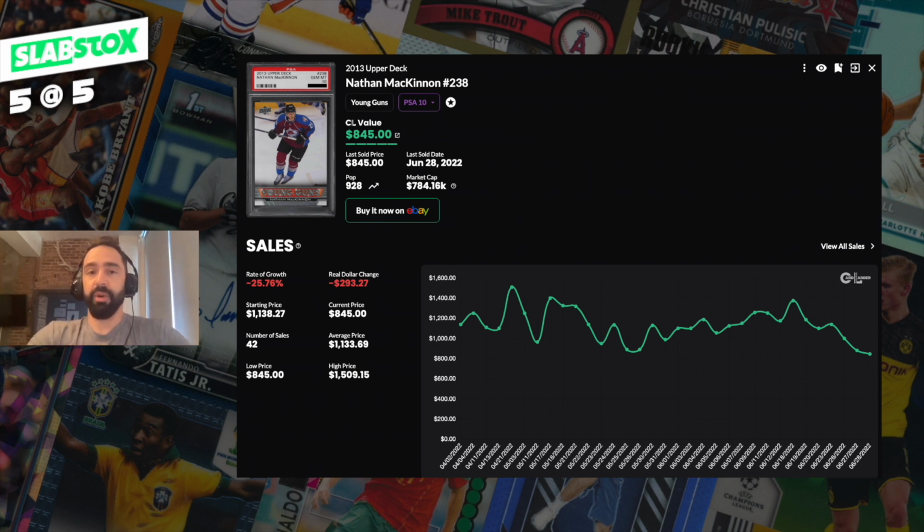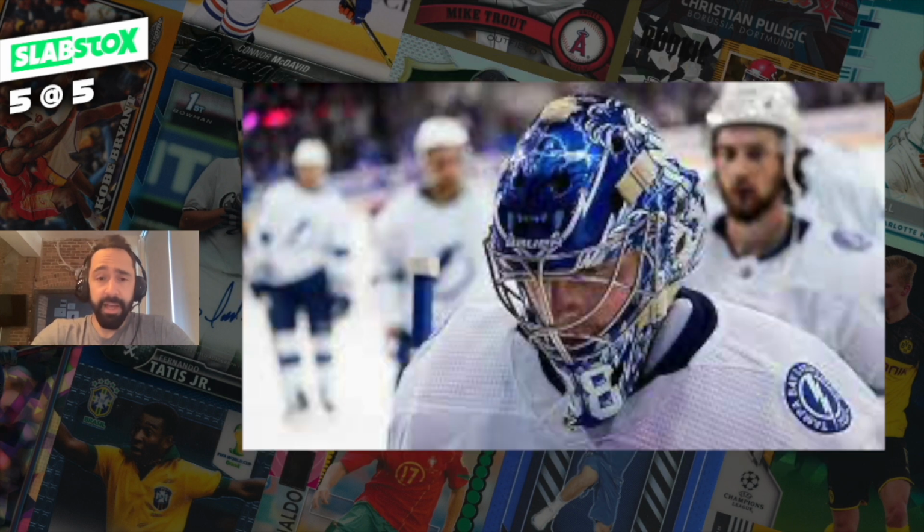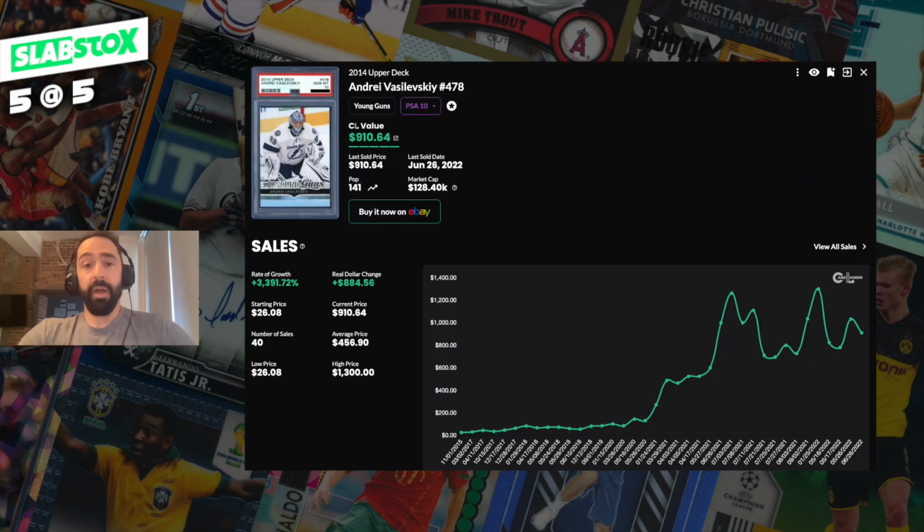It's very interesting to see one of the champion team's leaders on offense seeing such a drop, but it is probably explained by the success of Makar, with everyone turning their eyes and investment to the star defenseman. And now on the Tampa Bay Lightning side, after 2 back-to-back championships, let's see where these prices go for goaltender Andrei Vasilevskiy. His same card, his Young Guns PSA 10, sold for $910 after the game, a 28% decrease since last year. Very understandable, since he didn't win another cup.